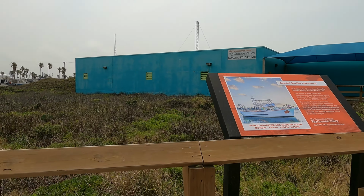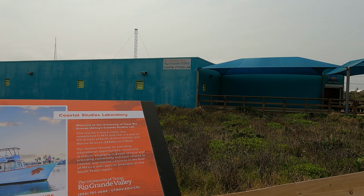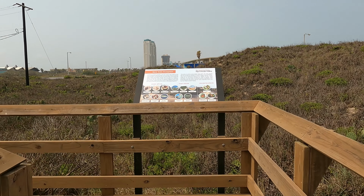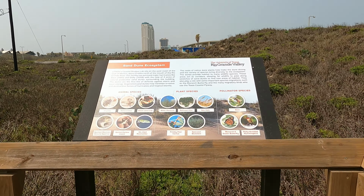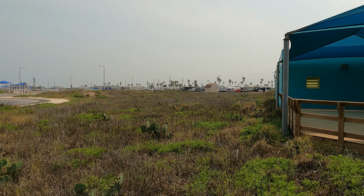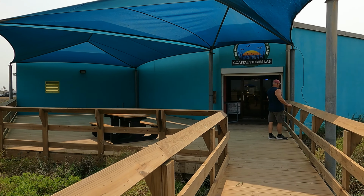Located in Isla Blanca County Park is the University of Texas Rio Grande Valley's Coastal Studies Lab. The lab reports on beach conditions, monitors water quality, and reports red tide conditions. They also are part of the Texas Marine Mammal Stranding Network, as well as the Sea Turtle Stranding Network.